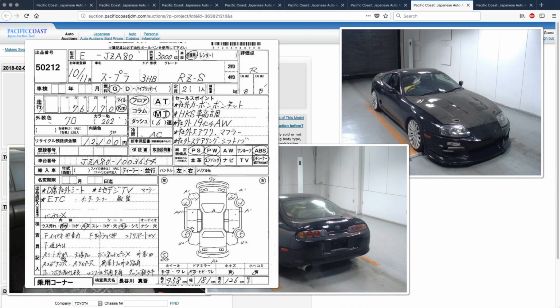Okay, what else? Where are we at here? Rear spoiler has been removed. Rear wiper has been removed. Some trim in the vehicle has been removed. The horn button doesn't work. The console has screw holes in it.